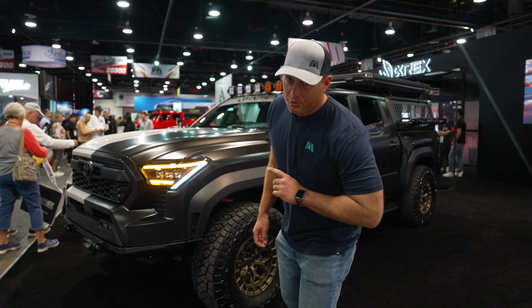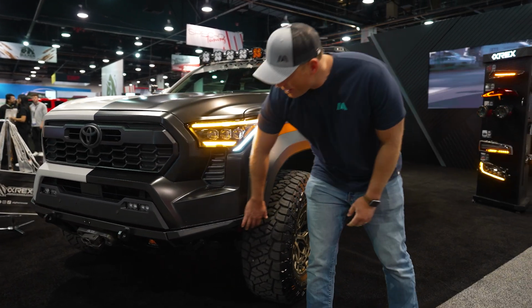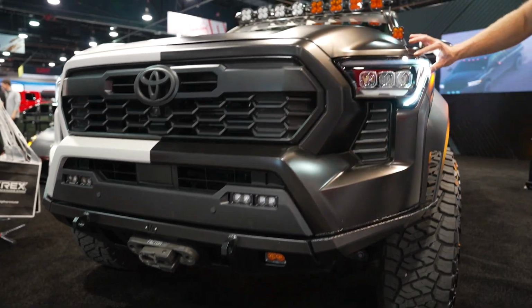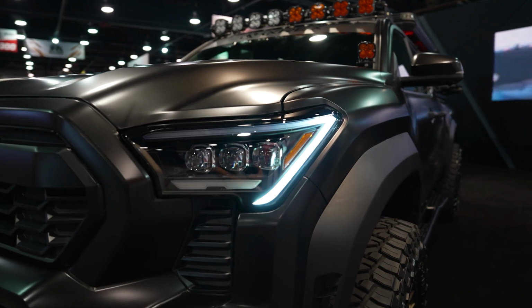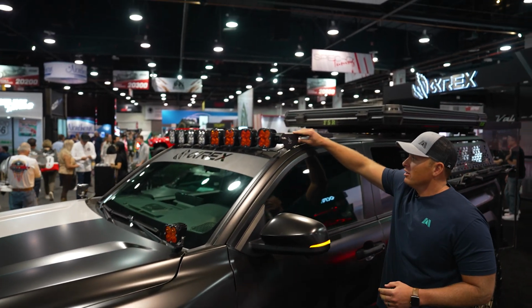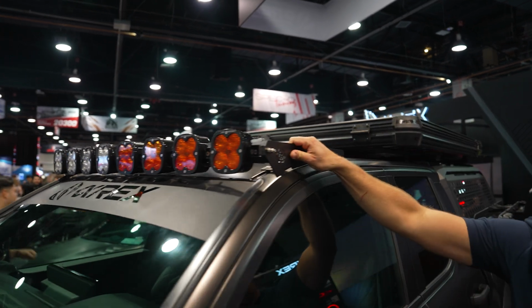We're in the Alpha Rex booth with a beast Tacoma. This thing has the C4 Fabrication front bumper that's really clean. Of course, the brand new Alpha Rex front headlights and rear headlights. We got Baja Designs lights with the Baja Designs light bar. I like this little light bar mount. I like how you don't need a full rack if you don't want it. You could just mount your lights right there.